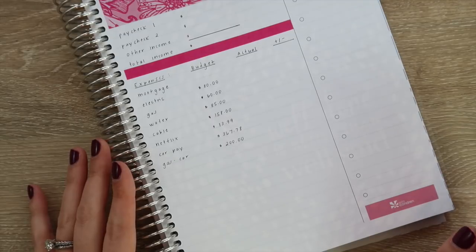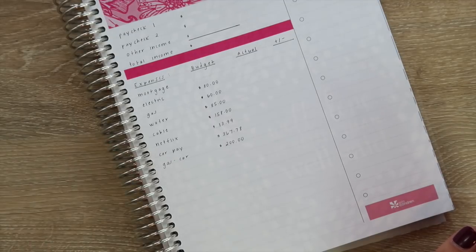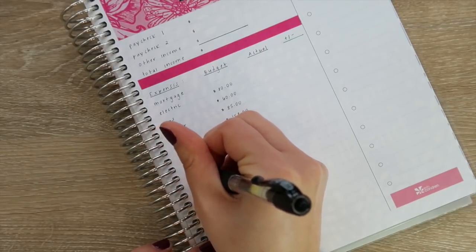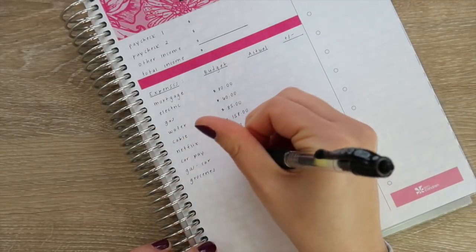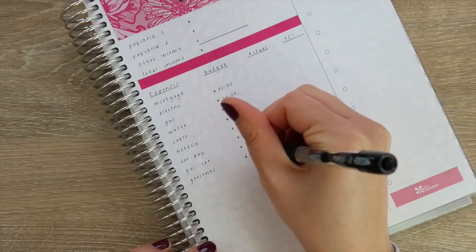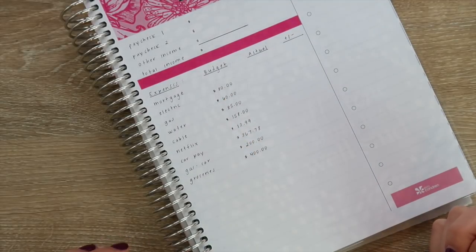Okay, so next I want to put in groceries. And since there are 4 Sundays in the month, I'm going with $400. We usually go grocery shopping on Sundays, and I give us about $100 per week. That really just depends on what we're buying.